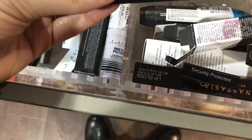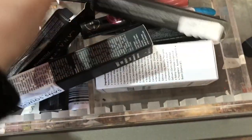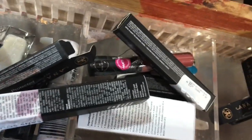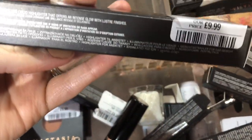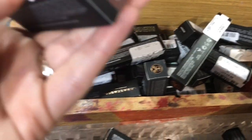I was actually quite surprised to see some neutral shades in the liquid lipsticks. This one is in the shade Grim, which is one that I did actually end up picking up. They then had this one in the shade Sepia, I think. But I thought it'd be all the bright out-there colours that they mainly had, but they did have quite a few neutrals. Then they had this liquid highlighter, which was also £9.99, but not my kind of thing, so I just delved back into the lipsticks.